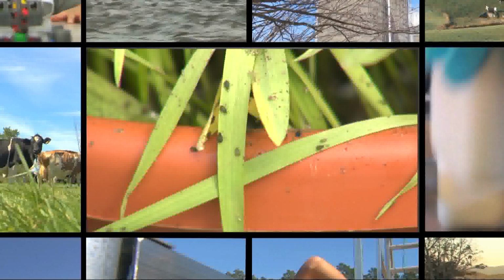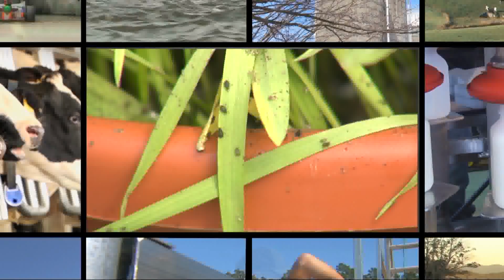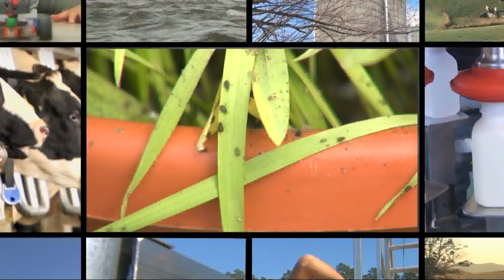Across the fence, we're bugging out. They're tiny, but they're hungry, and they could be causing big damage to your plants.